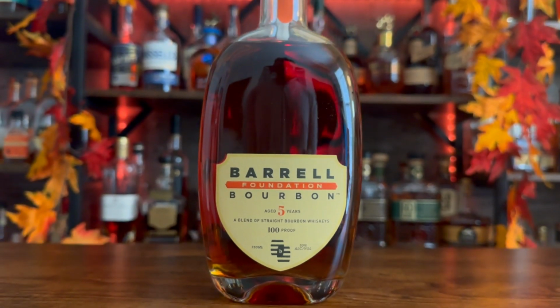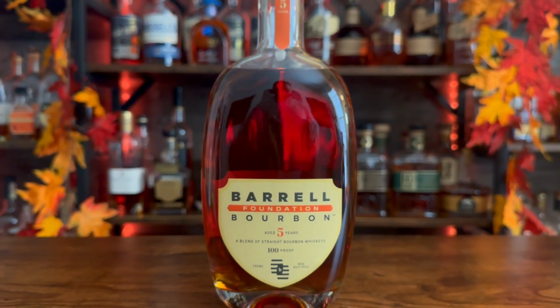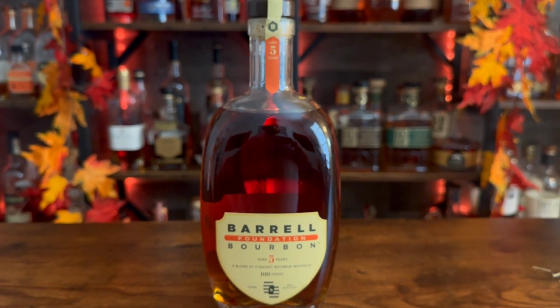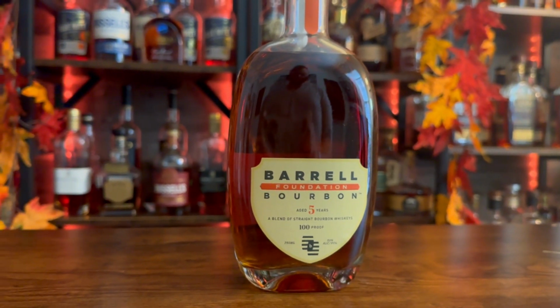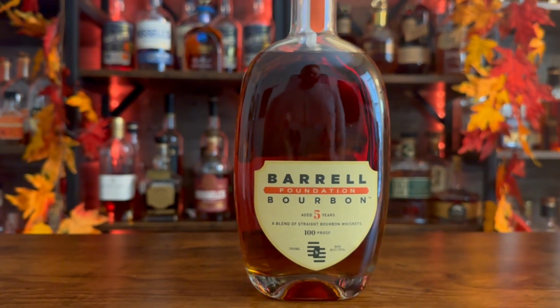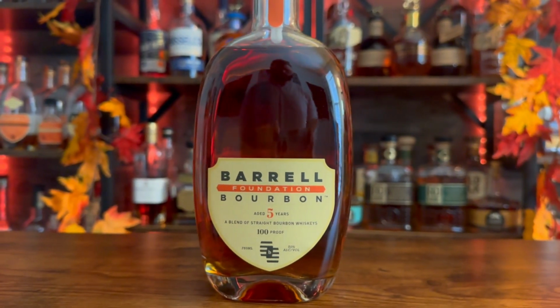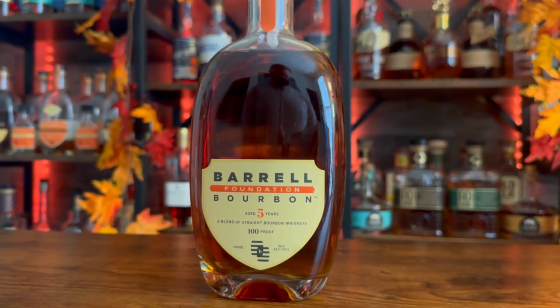Let me tell you what is exactly inside of this bottle. The blend components of this bottle are 8-year-old Kentucky bourbons, 5, 6, and 9-year-old Indiana bourbons, 8-year-old Tennessee bourbons, and 5 and 6-year-old Maryland bourbons, with a derived mash bill of 73% corn, 23% rye, and 4% malted barley.